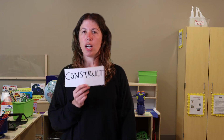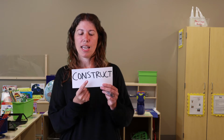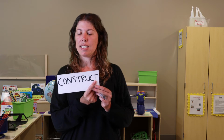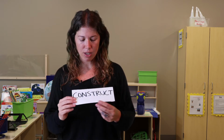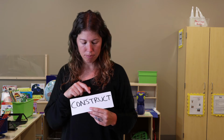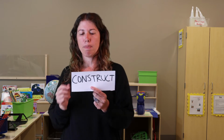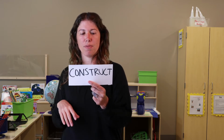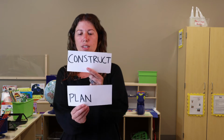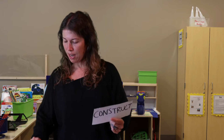Okay, the next word is construct. What is construct? Let's spell it first. C-O-N-S-T-R-U-C-T. Sometimes it's fun to look at the letters, identify the ones you know already. You've already learned maybe A, B, C. We see a C. Which letters look the same? I see these two. Those are T's. Good. So take a minute, look at the word, identify anything that you know, any letter you know. This is a longer word than plan. Notice this one has a lot more letters than this one. All right, very good. Okay.